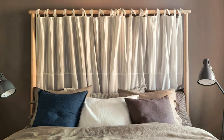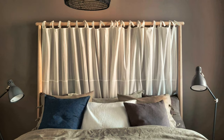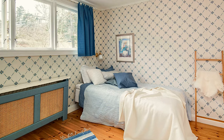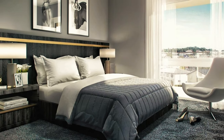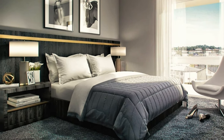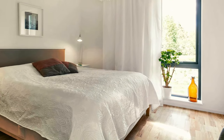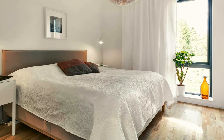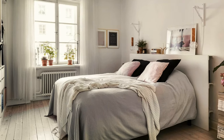In the last part of our video, you can find many tips and ways to create a beautiful bedroom, such as simple and do-it-yourself headboards like in this image. Another smart idea for a small bedroom is to push your bed up against the room corner.